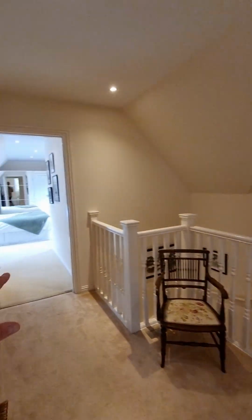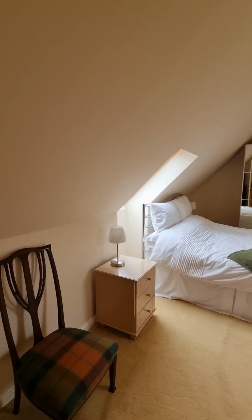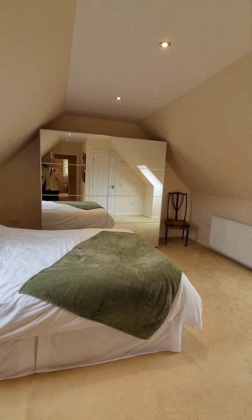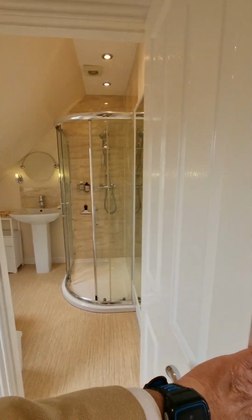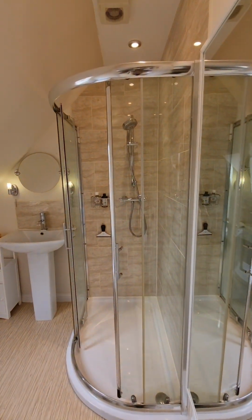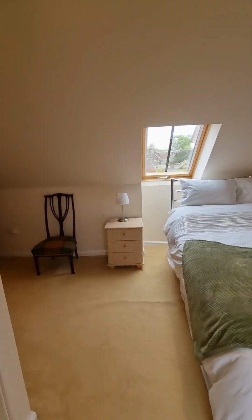And across to my left-hand side, we've got the final double bedroom in there. The windows either side bringing in the natural light, plenty of space for that freestanding mirror wardrobe. And then the final ensuite shower room. So thermostatic shower, all of them. Plenty of chrome, plenty of shiny surfaces. Just looks gorgeous.